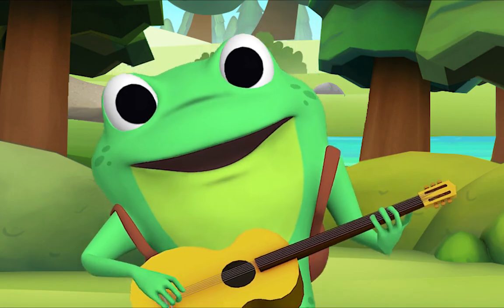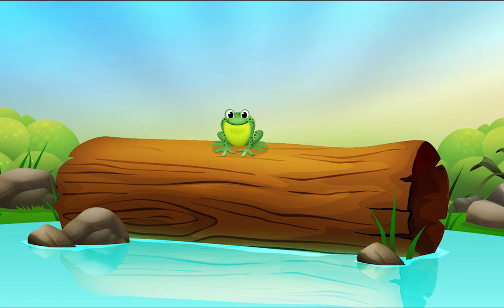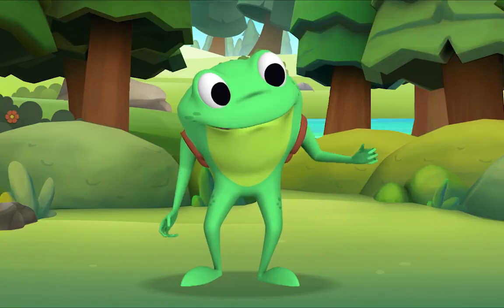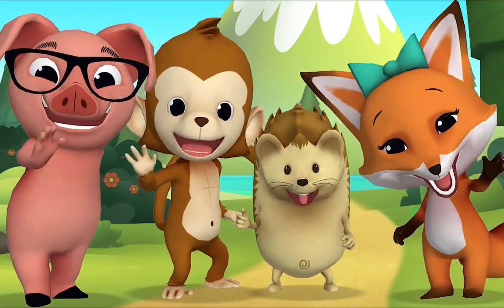How many? One! One little speckled frog sat on a speckled log, eating the most delicious bugs. Yum, yum! He jumped into the pool, where it was nice and cool. Now there are no green speckled frogs. Well done! Yay! Thank you for singing with me. And thank you, too. Thank you, Mr. Frog.